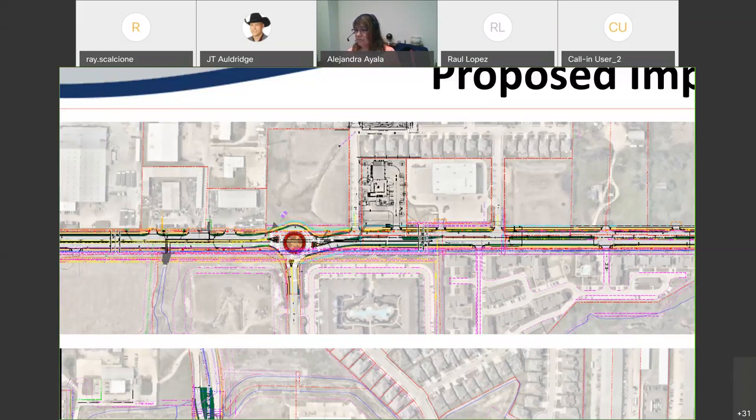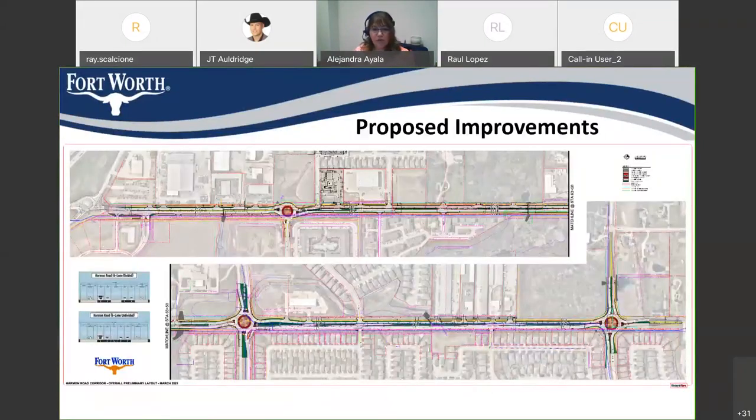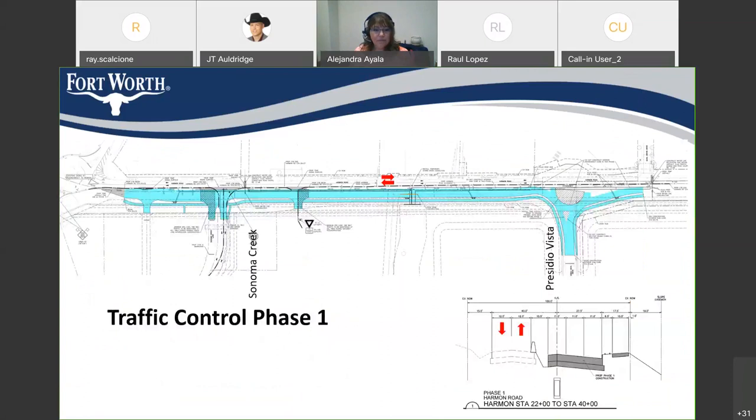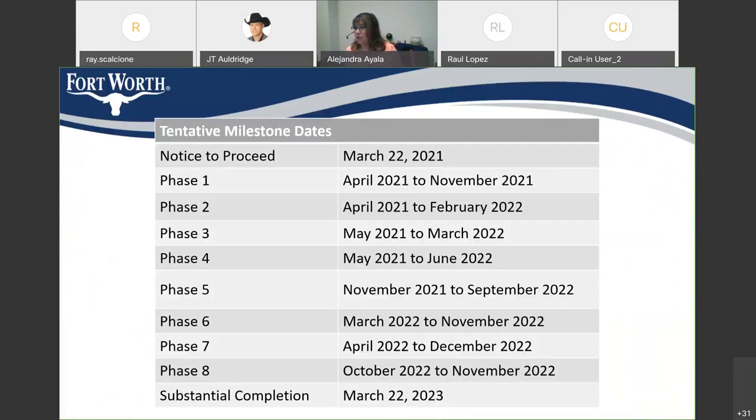I appreciate the answer. I did join the meeting a little bit late. Can you just recap the timeline for this? Absolutely. McCarthy plans to start construction on the 22nd, which I believe is next week. Here we go. This is the notice to proceed, March 22nd of 2021, with a substantial completion of March 22nd, 2023. And these are the approximate dates of the durations of the various phases of construction. I appreciate it. I did put my email in the chat, so I hope I get the PDF sent over. Okay.